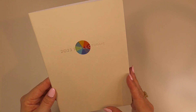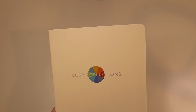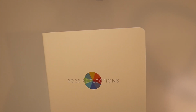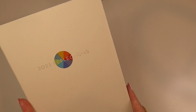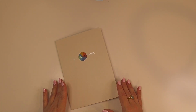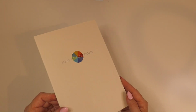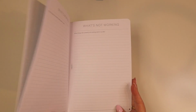You're gonna receive a 2023 Reflections notebook. And the Reflections notebook, I believe, will be for sale, but it is gonna be a free gift with all orders over $100 placed before October 3rd. So the 2023 Reflections notebook is a guided journal to help you reflect on 2023 and set some intentional goals for 2024. I feel like this is definitely an underrated product because it has so much value.